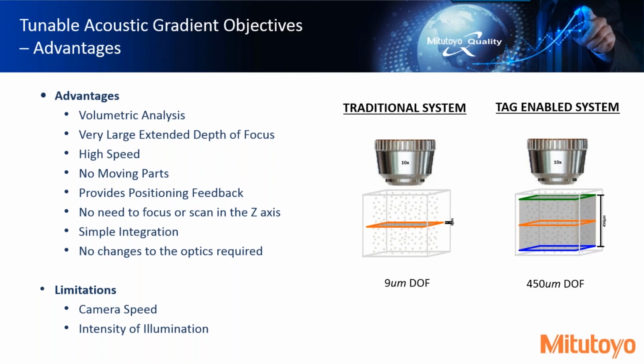Two limitations right now we see are camera speed. With the advent of new camera systems, we now have a limitation based on how fast the frames can be collected. Some cameras now actually have 2,400 frames per second. We can divide those into segments, but we need about 8 frames per second to hold an image. So it's always difficult. The faster the camera speed and the shutter speed, the better off we are. So there is some limitation with cameras. On the left side, you see a traditional system with a standard 10x lens, and on the right side, you can see the same method with TAG enabled is actually 450 micron depth of focus.